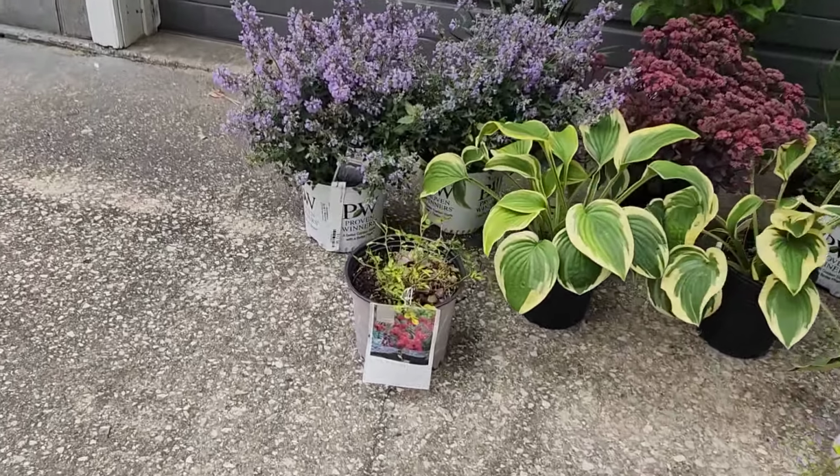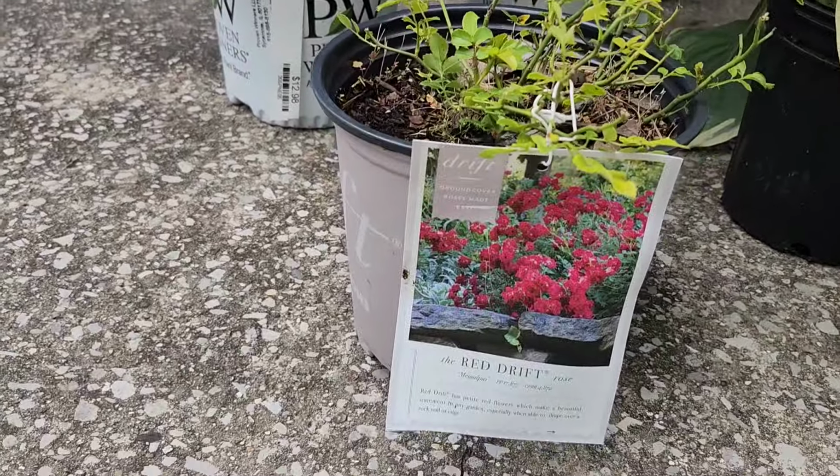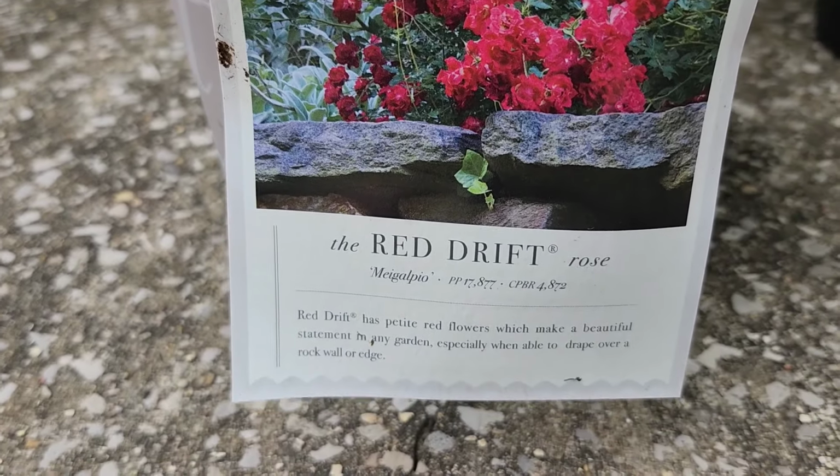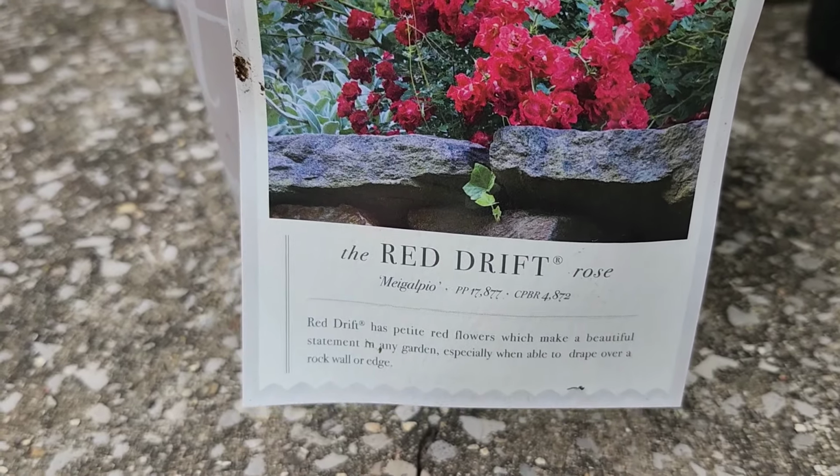Yeah, they're a little bit sad, but I just got the ones that looked like they had the best leaves on them. That's the one. I got two of them, 50% off. They're only like $7 each.